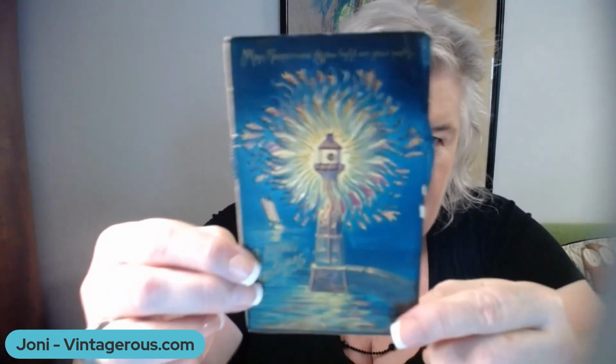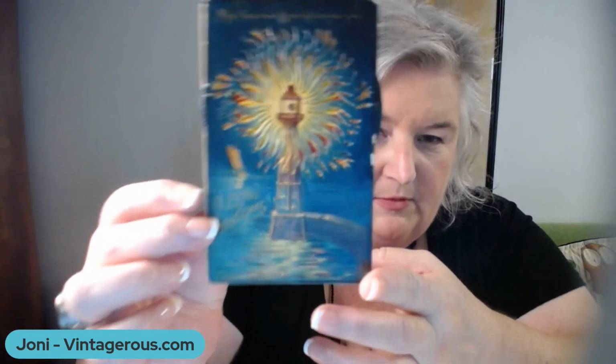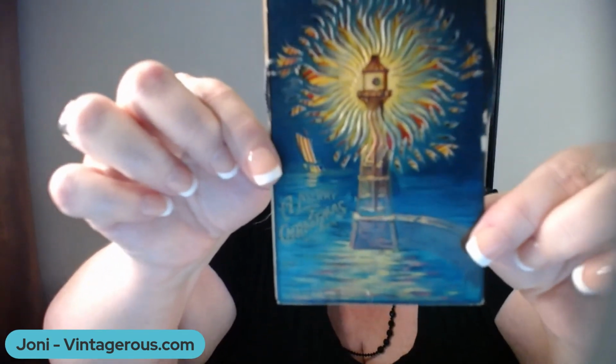All right. Ready for something really different now? I keep saying that. Really different? Okay. So this one is what's called a mechanical postcard. So what it says there, it says, may happiness throw light on your path. May happiness throw light on your path. And it's Merry Christmas. So there's a Merry Christmas here at the bottom. It's a bit hard to see even with a naked eye here because it's metallic print on top of that. Let me just show you close up.